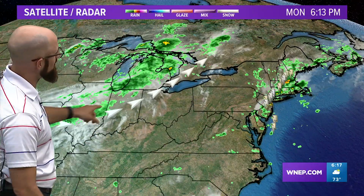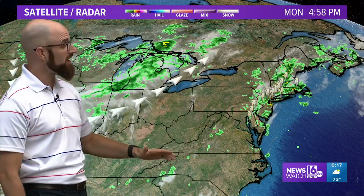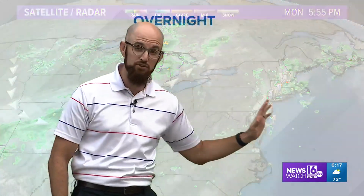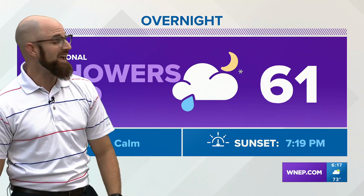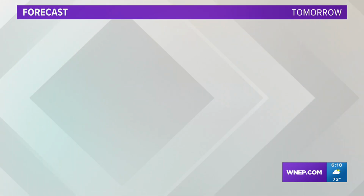This is the system right in here. This is the next kink in the jet stream flow that's going to be coming through with more rain, perhaps even some heavy late tomorrow night into early Wednesday. But again, this system moves through and helps to sweep Lee mainly out to sea. So showers, they're going to wrap up here this evening. Temperatures bottom out in the low 60s, which is pretty seasonal for this time of year.